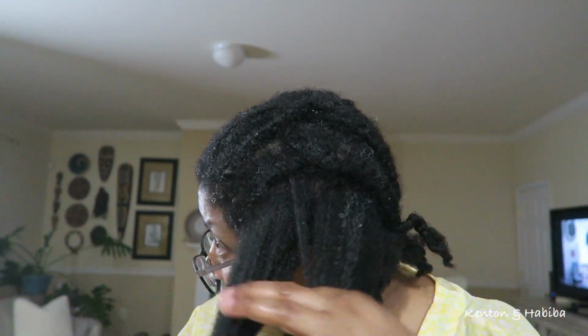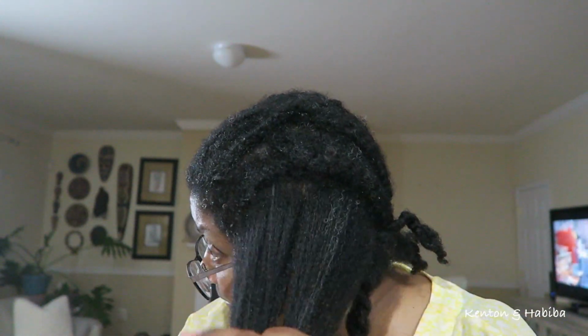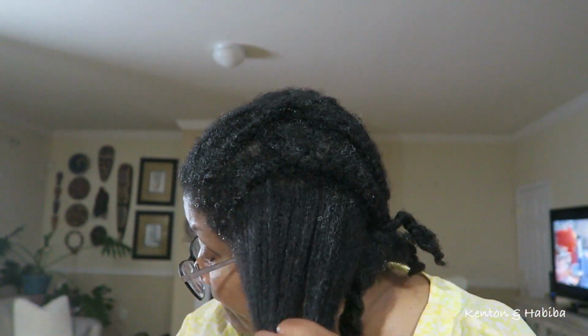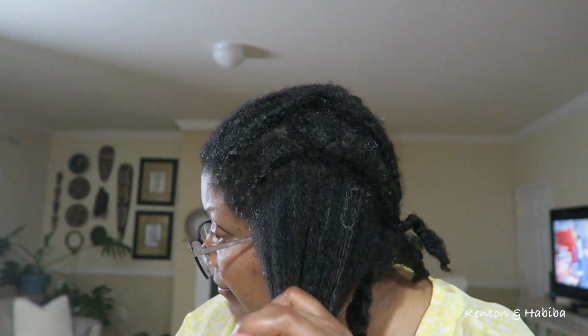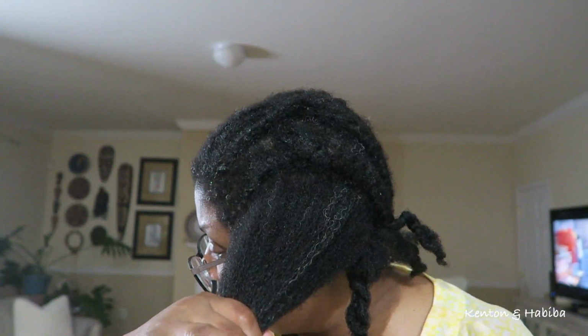Just make sure when you're doing your hair you have the time, because it does take time. I'll be honest, it takes time. And I usually do my hair across several days. So detangling for me and unraveling the braids was one evening. And then the following evening, I decided to wash my hair properly.